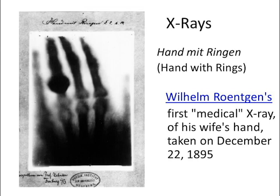This picture is kind of cool. This is from 1895, and this was the first x-ray that was taken by a man named Wilhelm Röntgen. I'm not sure if I'm pronouncing it right. I probably am not. But this was his wife's hand, and you can see the ring on her finger. So those long bones below the finger are not actually her finger bones. Those are her hand bones, her metacarpals. And then her phalanges are where the ring is and above. And the story is that she was a little freaked out by this because she thought it was like a picture of her death.